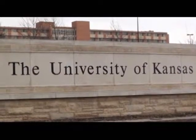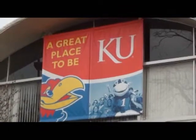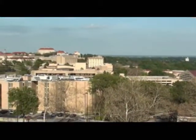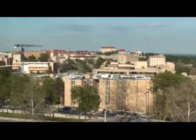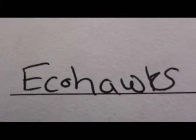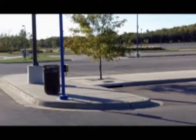Welcome to the campus of the University of Kansas, home of the Jayhawks. Nestled alongside Mount Oread in beautiful Lawrence, Kansas is the KU School of Engineering, home of the EcoHawks. The EcoHawks program was formed in 2008 with sustainability being its core focus.